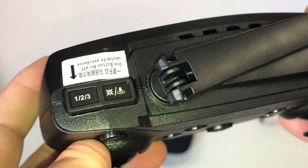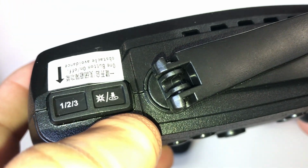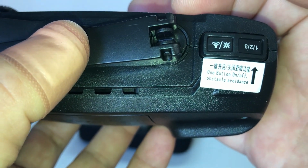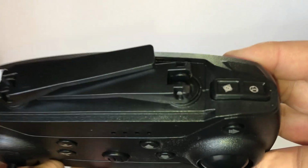Okay, we've got some buttons on the top here, 1, 2, 3 speed. This looks like a 1 key return and the obstacle avoidance. So if you see this label that they put on here, it's a bit glary, but it says 1 button on and off for obstacle avoidance. So a quick press of that button and you'll turn on that obstacle avoidance feature.